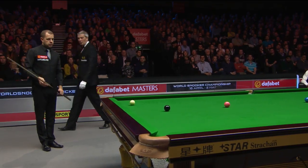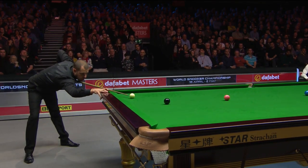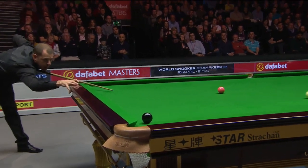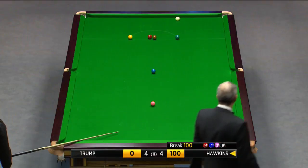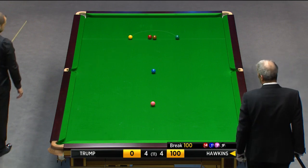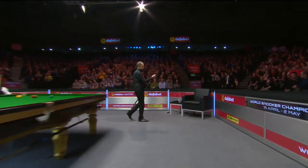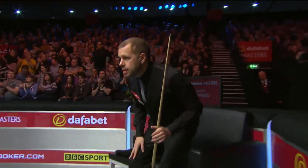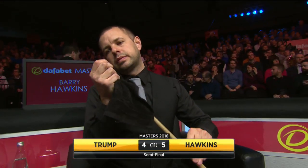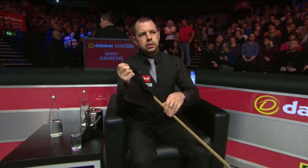He sacrificed the position and made sure of the century, but it doesn't matter whether he pots the black or not, he'd like to. And as he got the cannon also, the cue ball might be in the middle pocket, but that doesn't really matter. He got his century break. And what a match we've got on our hands again. Barry Hawkins with breaks of 78, and then that century. He now leads 5-4, just one frame away from a place in the final.